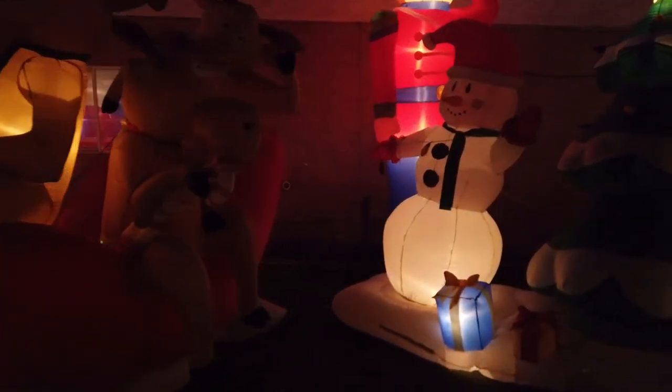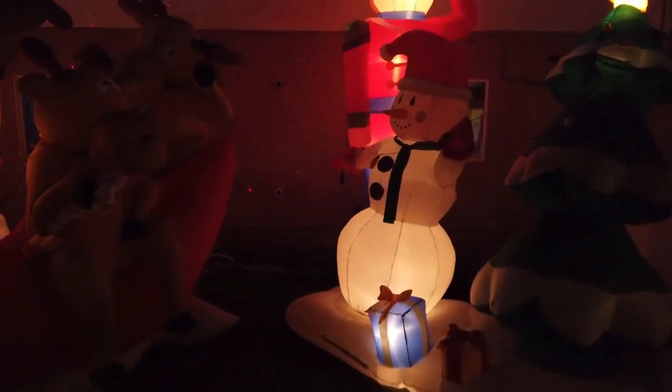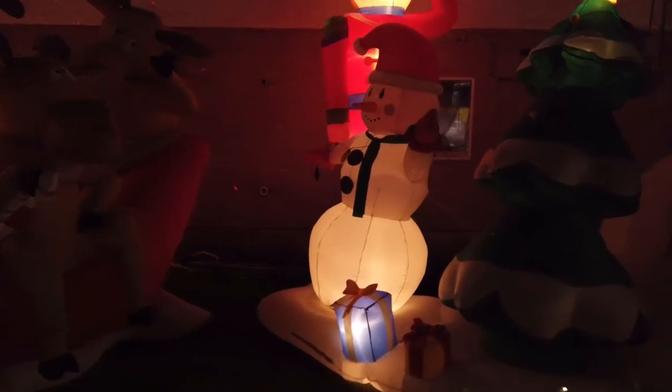Reindeer. See, the reindeer's wearing a scarf. Are they sitting in a sleigh?